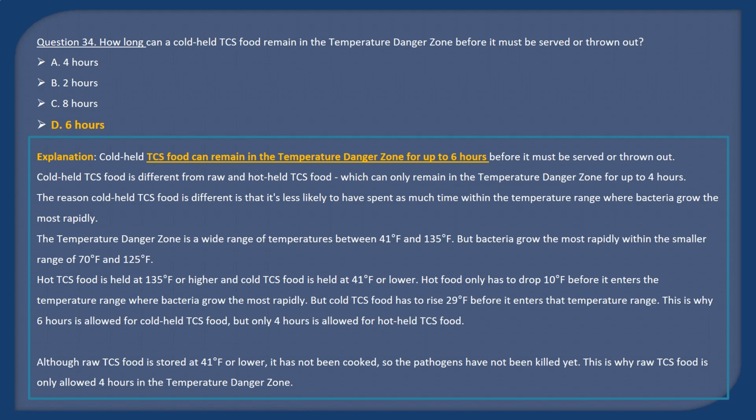The temperature danger zone is a wide range of temperatures between 41 degrees F and 135 degrees F, but bacteria grow the most rapidly within the smaller range of 70 degrees F and 125 degrees F. Hot TCS food is held at 135 degrees F or higher, and cold TCS food is held at 41 degrees F or lower. Hot food only has to drop 10 degrees F before it enters the temperature range where bacteria grow the most rapidly. But cold food has to rise 29 degrees F before it enters that temperature range.